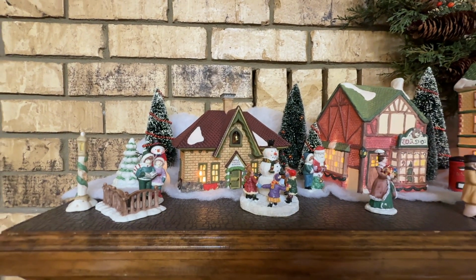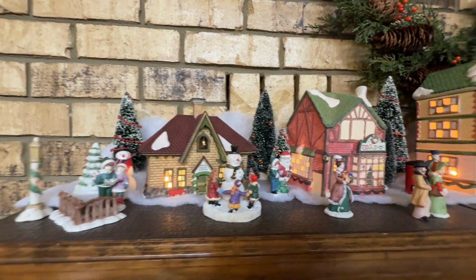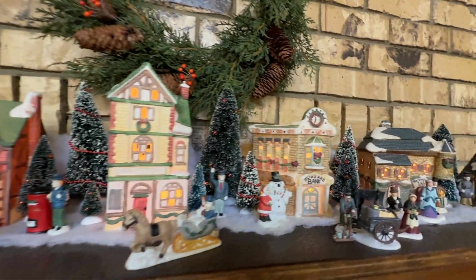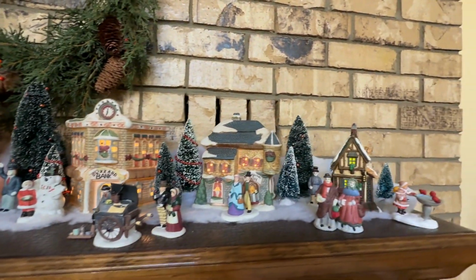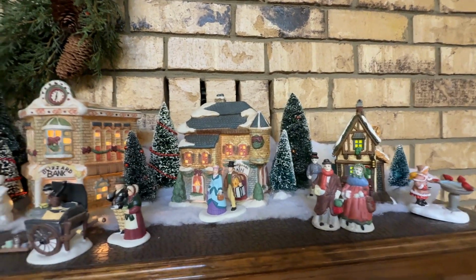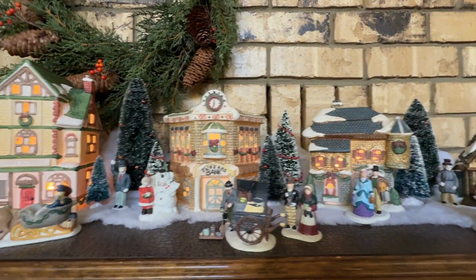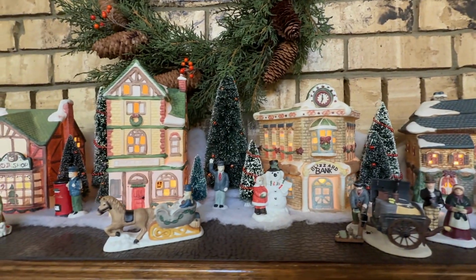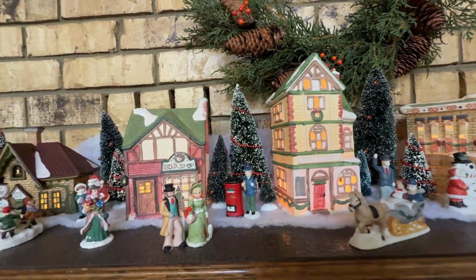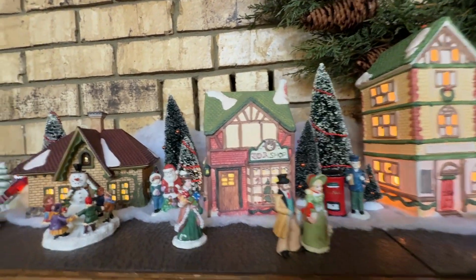So when I was showing all of my Christmas decor, I had showed everyone my village that I love to put out on the top of my fireplace mantle, and I had said, does anybody want to know who these people are? And Lindy, thank you for asking and saying yes, you would like to know. So I'm going to tell you who these people are. So I guess I'll just start at the end.